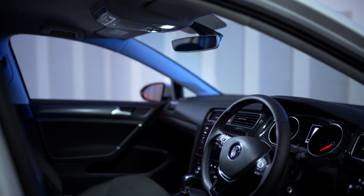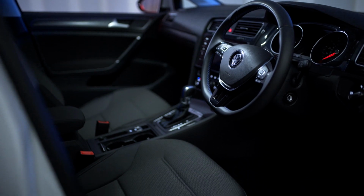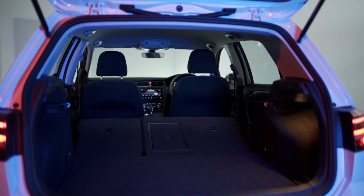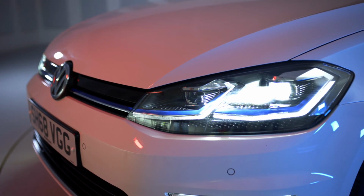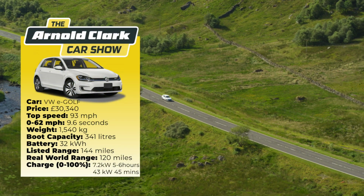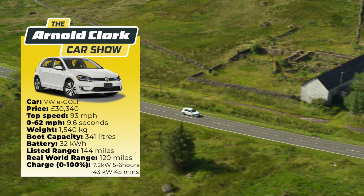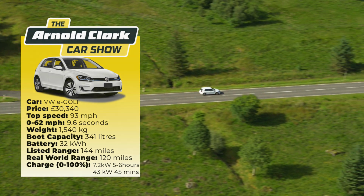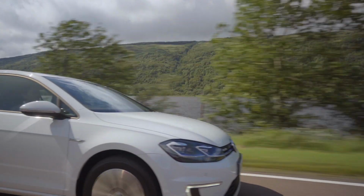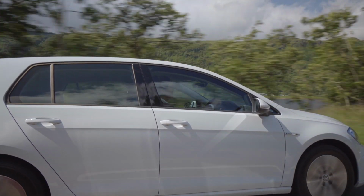With a £30,000 price tag, the e-Golf doesn't come cheap, but offset that with the money you'll save on tax, as well as considerably lower running costs, and it provides real value. And when it comes to safety, the e-Golf is one of the best performing cars in its class, with a full 5-star NCAP safety rating and automatic emergency braking as standard. Whether you're a Golf connoisseur or new to the Golf experience, the e-Golf will bring you pleasure and practicality in equal measure. It's a Golf, Jim, but not as we know it.